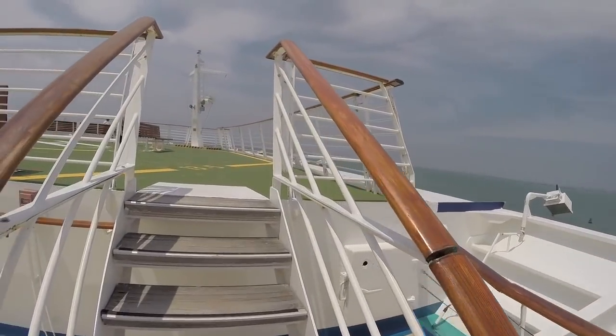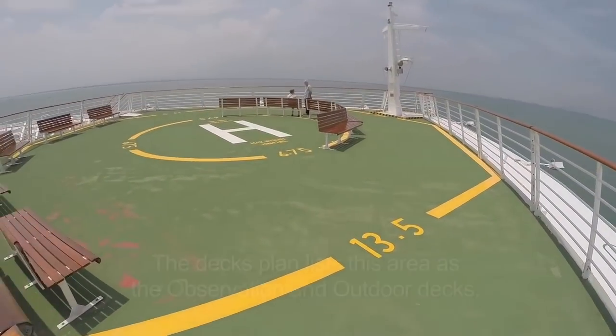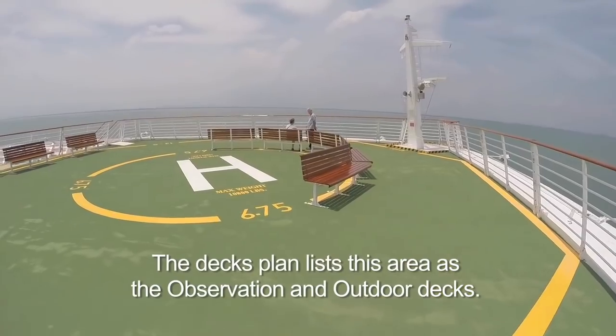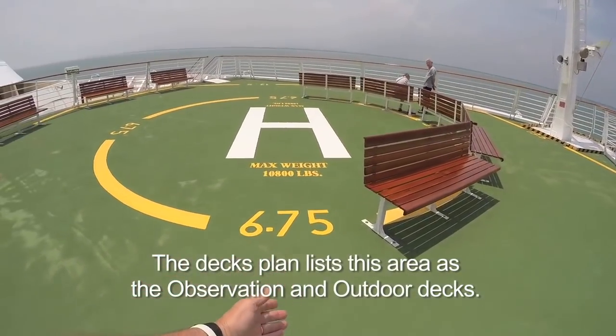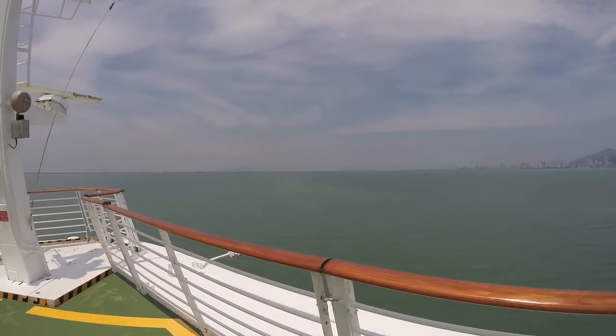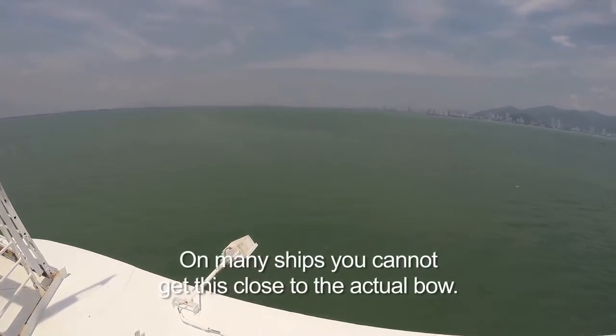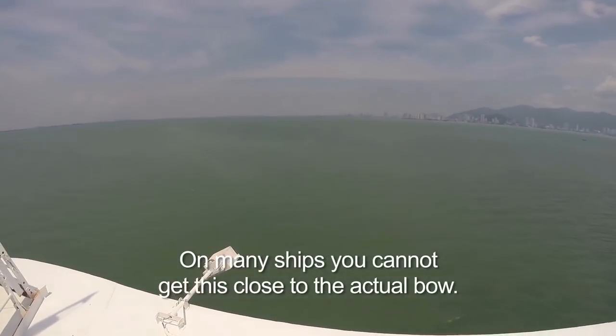That's what it says. I don't know if helicopters actually land here ever, but there it is. I mean, these are bolted down, so I don't know. But you could be the king of the world. Windy up here, though.